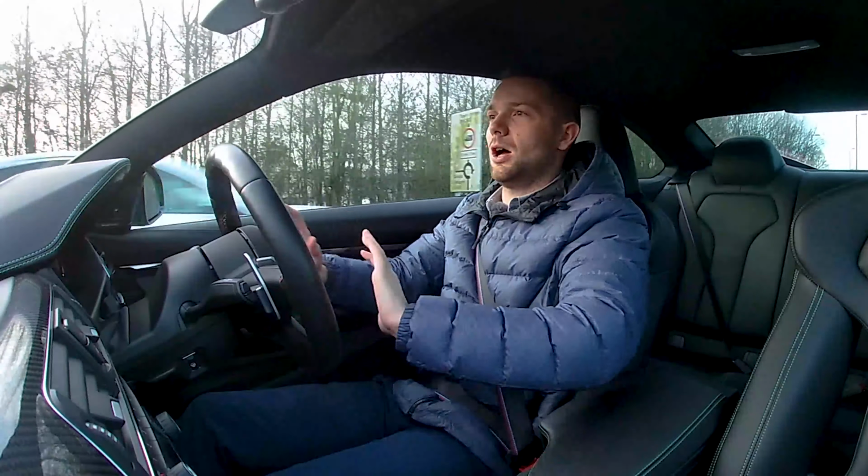Oh my God. Just forget how fantastic this car is. It's such a split personality as well. It can be so comfortable and easy to drive on the one hand, and then an absolute brutal savage of a car the next.